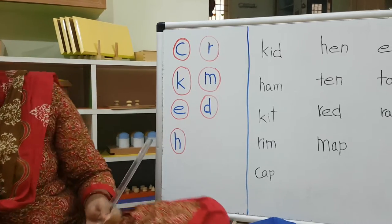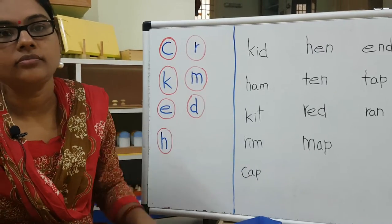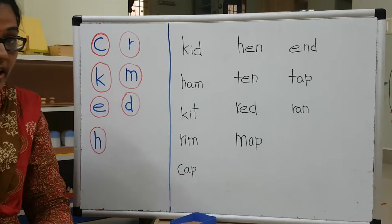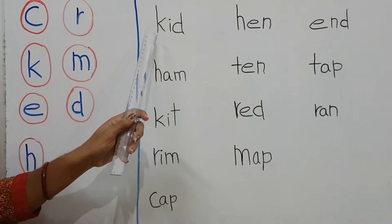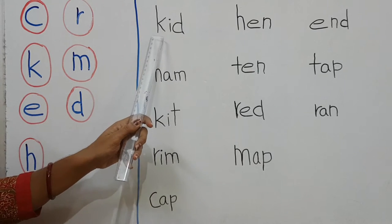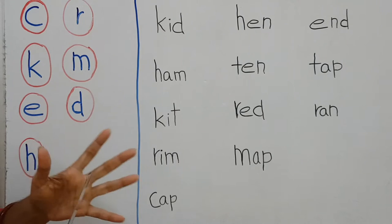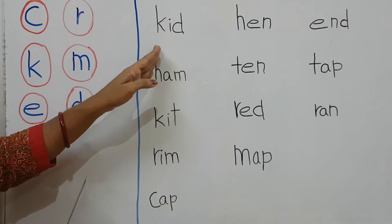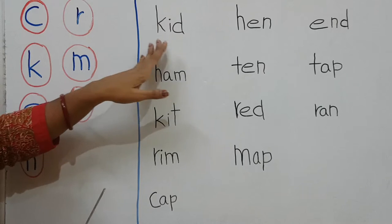Now today we are going to see three letter words using these letters and sounds. We are going to blend and read them. Are you all ready? Shall we start? What is this? K I D. Kid. K I D. Kid. Tell along. K I D. Kid.